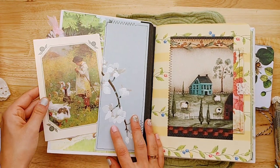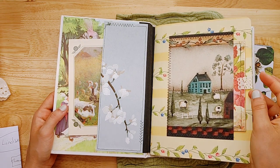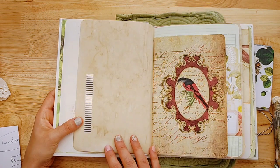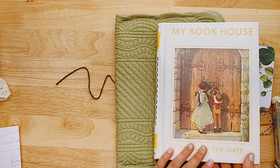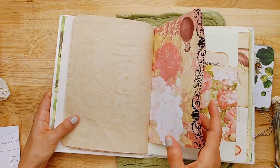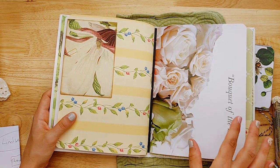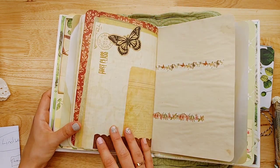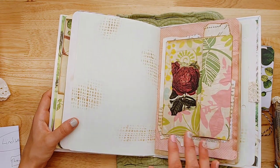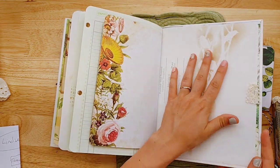So we have a wallpaper pocket here. This is rose quotes. She's just shrunk it down. How pretty. This is such a wonderful size. It says 9 by 6. It feels bigger than that, but so pretty. There's even wallpaper pages in here. Look at the colors, how they just flow. So pretty.